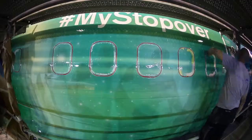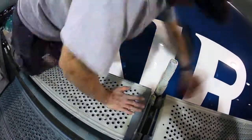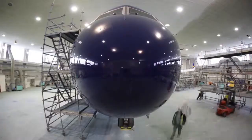I think the general public, and myself, if I see the aircraft on the runway, I'll be amazed at how it looks.